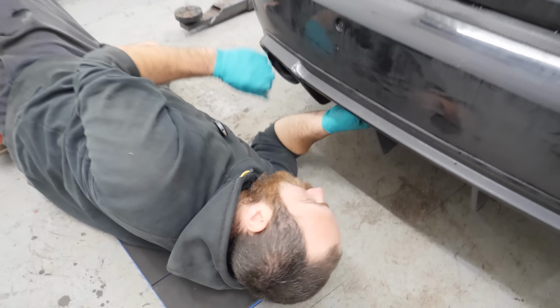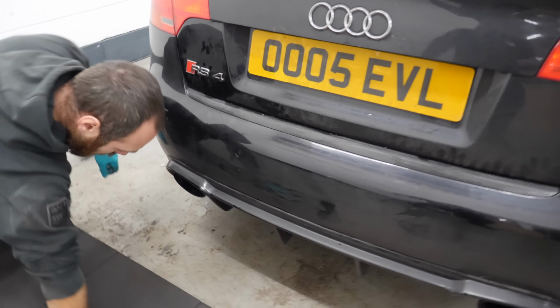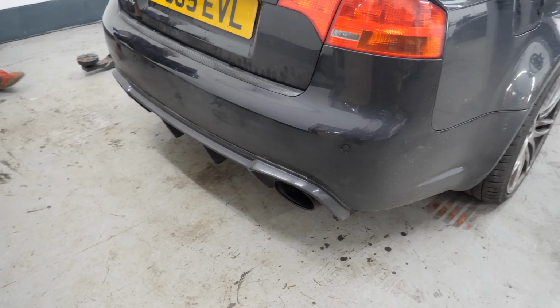One other little niggle was this rear parking sensor. It's been pushed in at some point, whether or not that was like that when we had it or what, but obviously they should all fit flush, so I brought my glamorous assistant along. Perfect. That is all that needed because the parking sensors still did work perfectly.